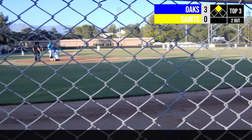Takes a fastball downstairs. Well, West now 3 RBIs in the past 3 days. Yeah, really finding his footing at the plate, and certainly another bat that the Oaks can use as we head towards the end of the season.